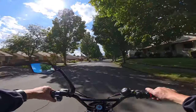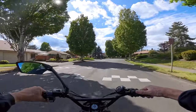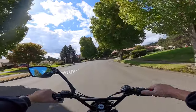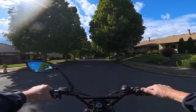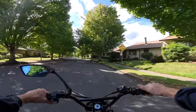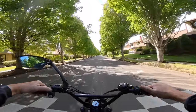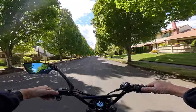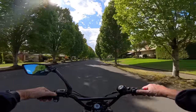I should mention, if you don't know, I am riding the Lyric Graffiti. This is the original Lyric Graffiti. They call it the 2022 model, but of course I didn't receive the bike till February of 2023. So I've had it just over a year and a half now. And still love this bike.